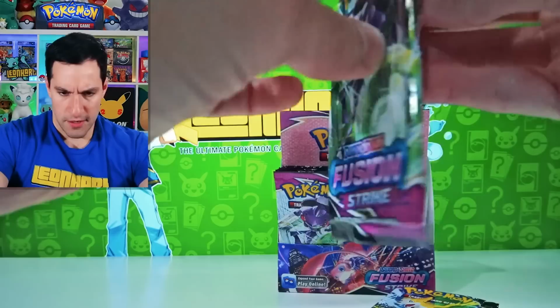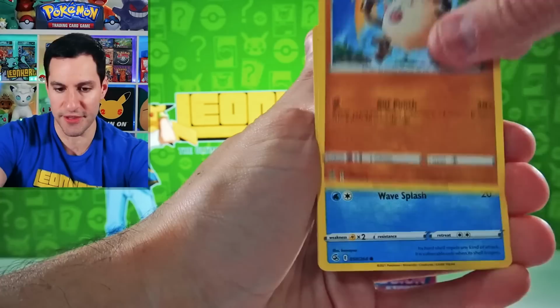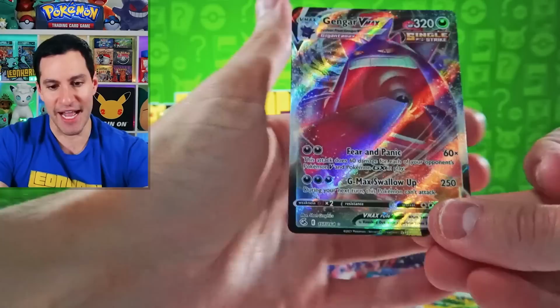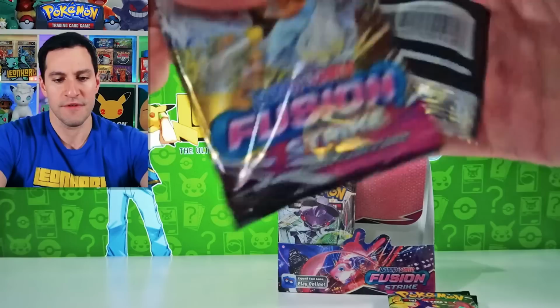All right. We are not doing too well with pulls, but that's okay. Let's see, there looks like there is something at the very back of this pack. What can it be? A Gengar VMAX. We've pulled this one before. It is very cool, I will give it that, but it is another one that we have pulled as we are fast approaching what I think is already at this point half of a booster box.